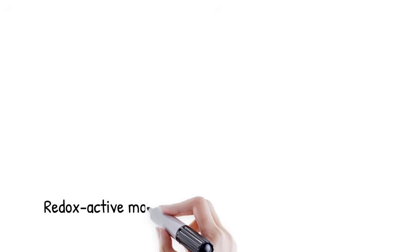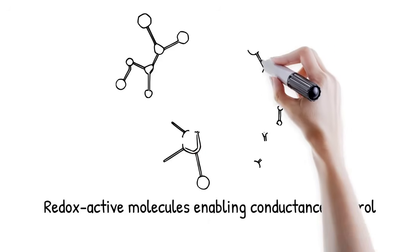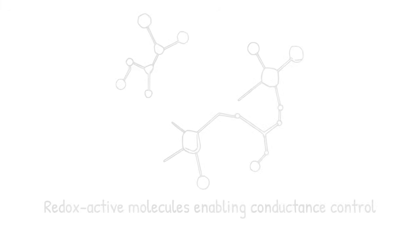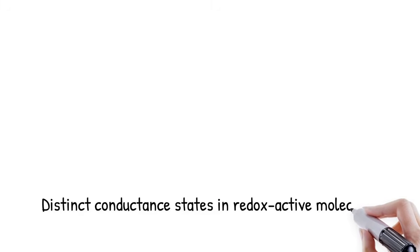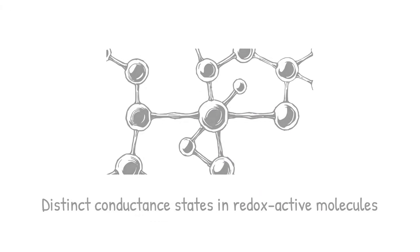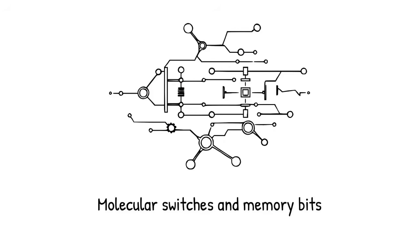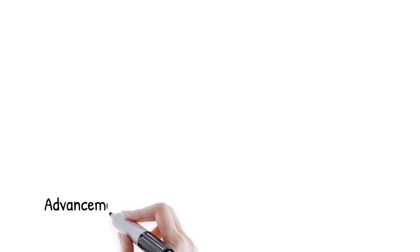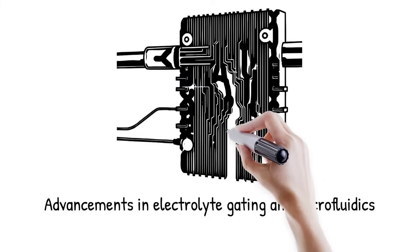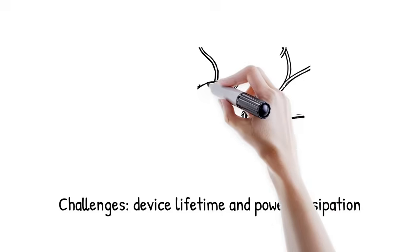Redox active molecules, such as ferrocene or porphyrin derivatives, enable electric field or chemical potential control of their oxidation states, and thereby conductance. When integrated in junctions, these molecules exhibit distinct high and low conductance states upon redox cycling. This property underpins proposals for molecular switches, memory bits, and logic gates. Advancements in electrolyte gating and on-chip microfluidics have improved switching speed and endurance. Yet device lifetime and power dissipation in dense assemblies require further optimization.